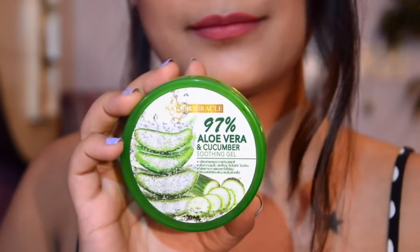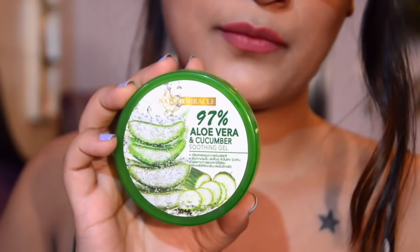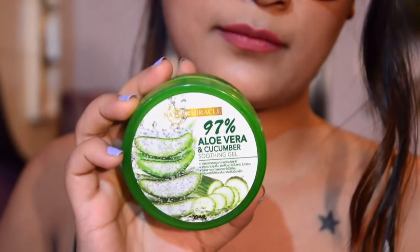Up next is this product. Now this one I got from the Amazon's Great Indian Festival sale for only 1960, which otherwise is for 3,000 rupees. So this is made of 97% aloe vera and cucumbers. This is a gel that is made out of these 2 ingredients, and as you know, both these ingredients are very good for oily skin.